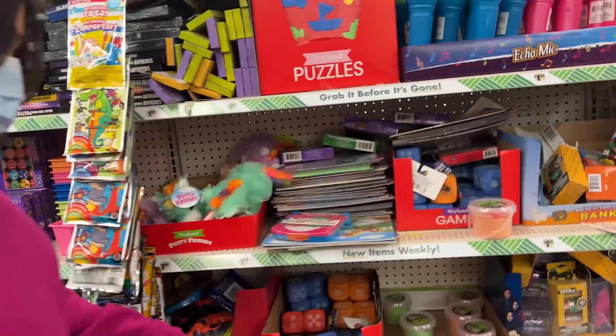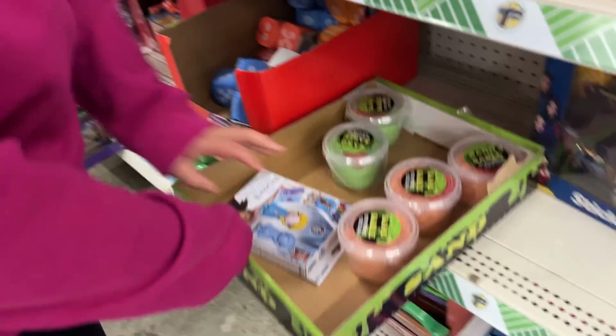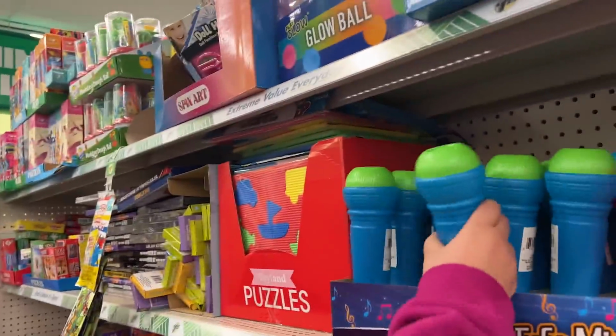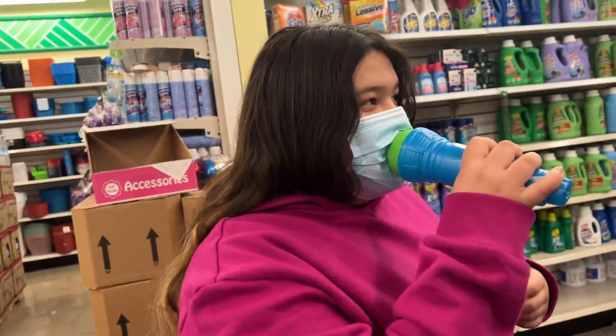Look at these huge kinetic sands, guys. There's green. And there's orange. Let's get a green one, guys. These are my favorite because they, no. What? COVID, Izzy. Talk through the mask. Hello.